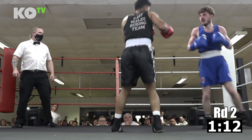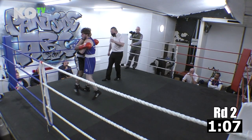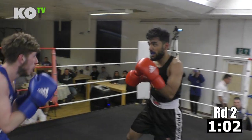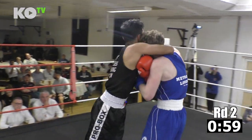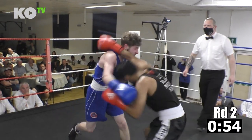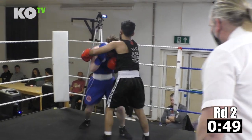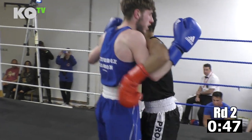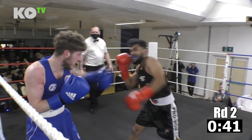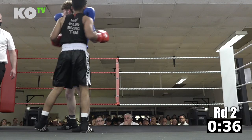This is a really good contest. Both fighters are landing good shots. The fight is starting to get a little bit ugly with the boxers holding on the inside. There's a good left hand by AHMED. He starts to put the pressure on Jake Bowman, and AHMED now is starting to force Bowman back.